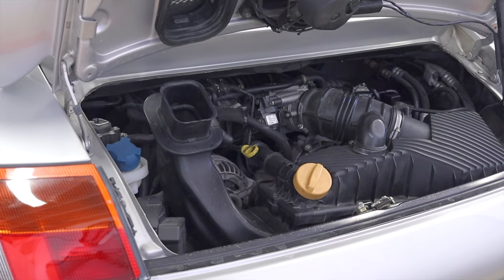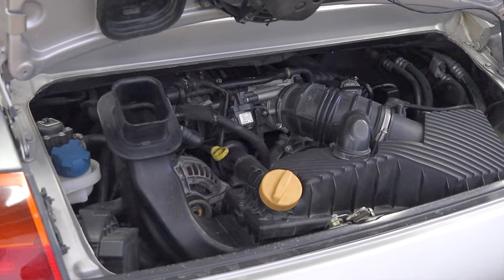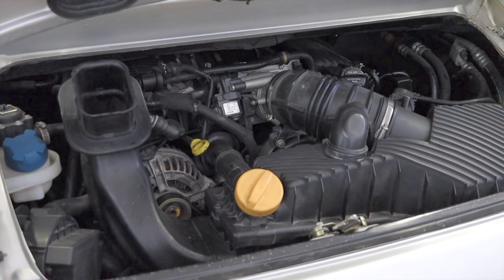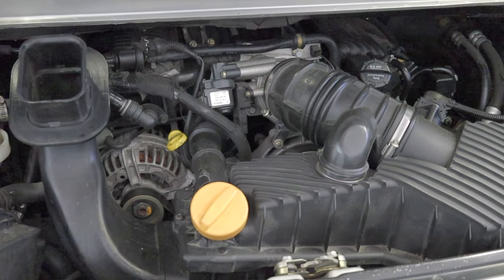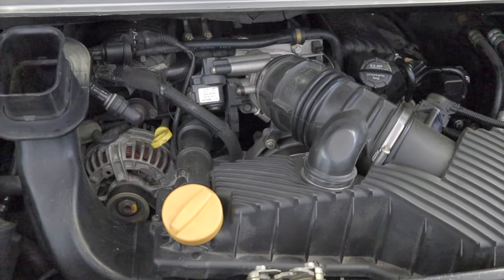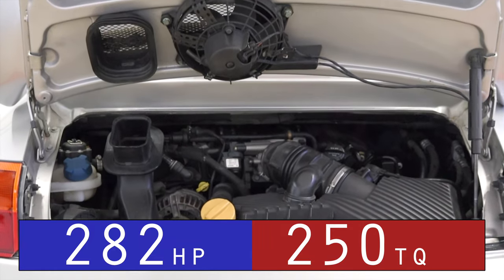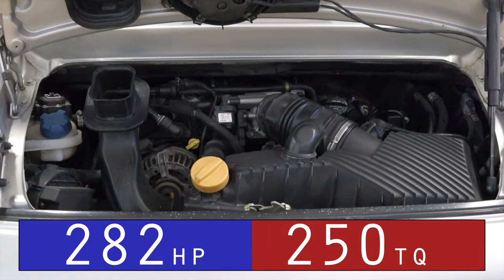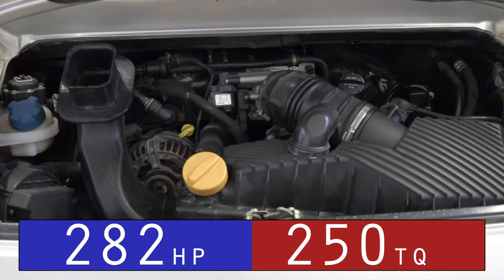Let's get back to that flat six all the way behind me. Well, that's what makes this car kind of special. 911s have always been rear-engined. They've always had flat engines, which means the pistons are horizontally opposed. And that's part of the charm of it. I'll put the horsepower and torque up on the screen for this here 911. This is a stock vehicle, and so it's making stock power numbers.